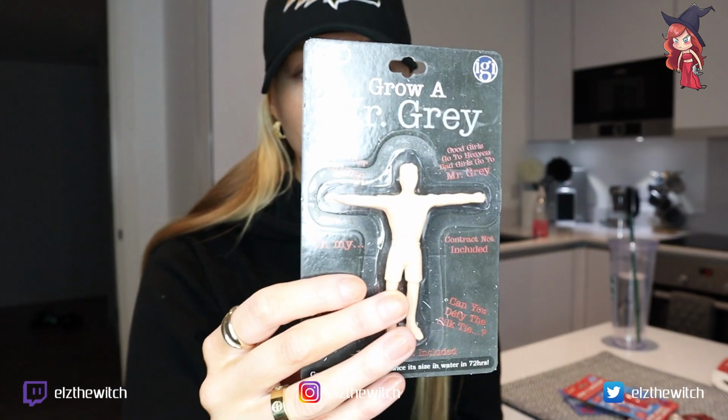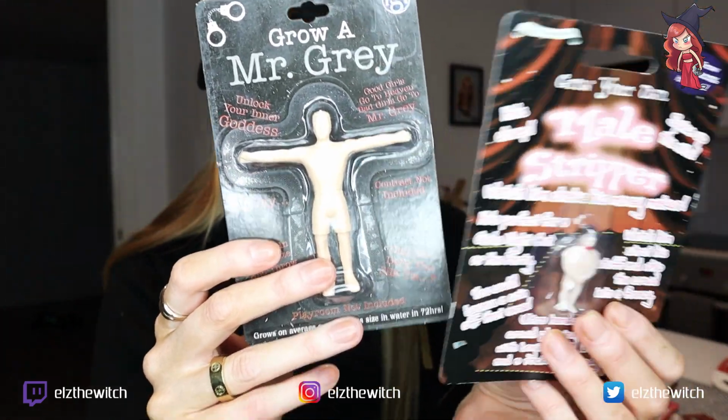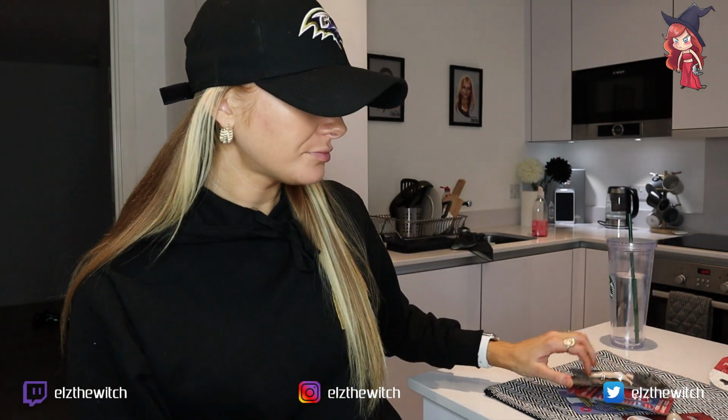size in water in 72 hours. So the others were saying it's 600% in size, but if you look at the size that he's starting at, he's quite a big one, compared to this little male stripper, which we just done. So their starting sizes are quite different. Early on, I'm gonna make a prediction that Mr. Grey grows the most, but who knows.